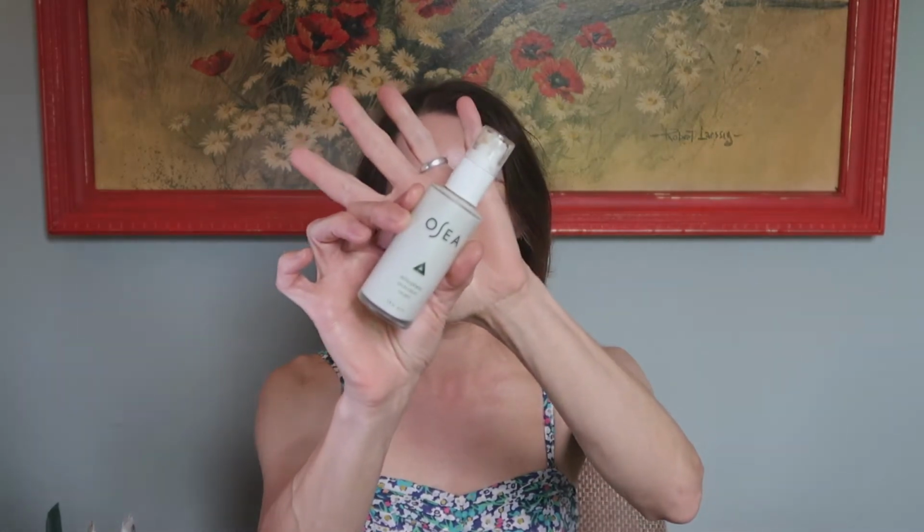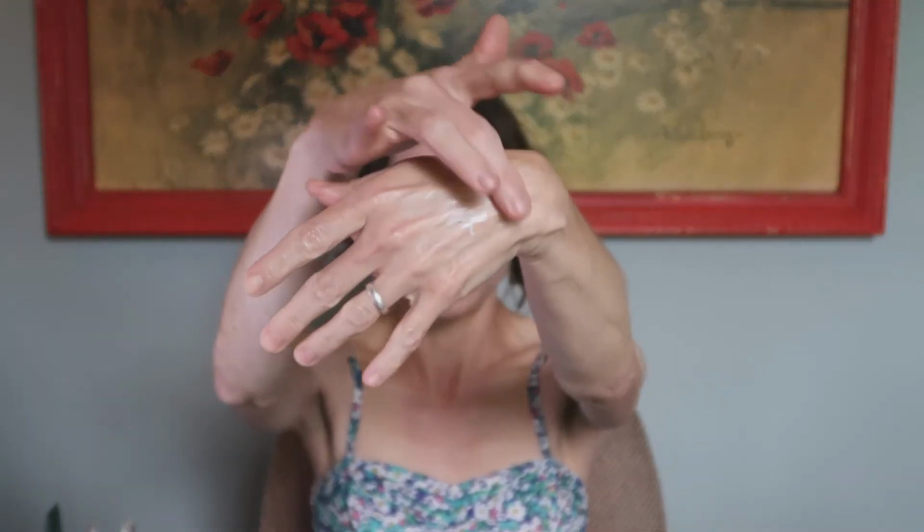Next we have Ocea's Atmosphere Protection Cream. This is outstanding. When I had this, I reached for this, and it was, again, primarily last summer. Let me see if I have anything left in here. I think I actually went in for the last bits of this. Yeah, there's nothing. Well, you can kind of see that it's a light lotion. Has a light lotion texture.